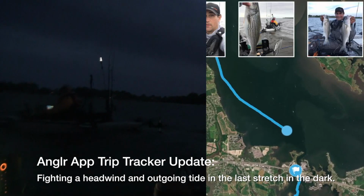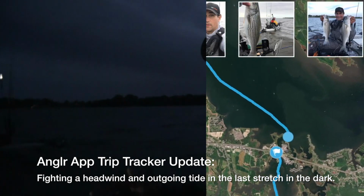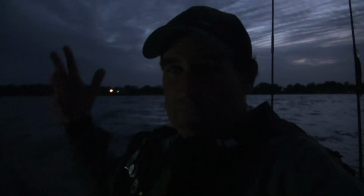So we're gonna get back to the launch here in a little while. We've probably got 3 miles to go yet, and we'll take a look at the angler track and see how many miles we did. I'm real curious to find out.